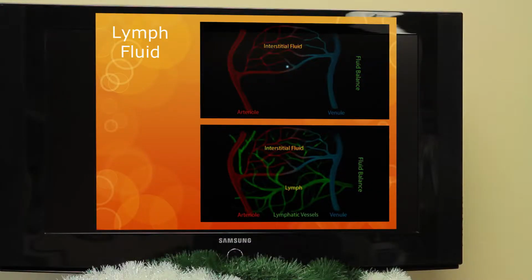Okay, so you asked where lymph comes from. On the top here we have our arteries and our veins. Our arteries, obviously at the end, have very tiny capillaries. The blood's flowing through, the fluid's flowing through, and at the end of the capillaries, some of the fluid seeps out through the walls into the interstitial space.